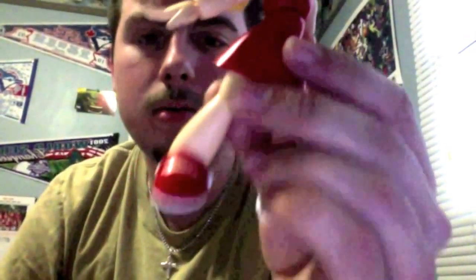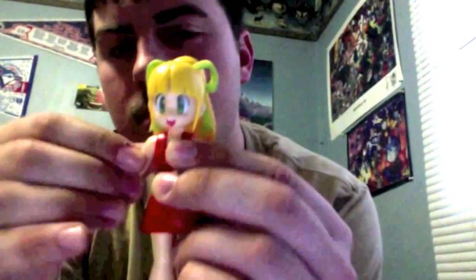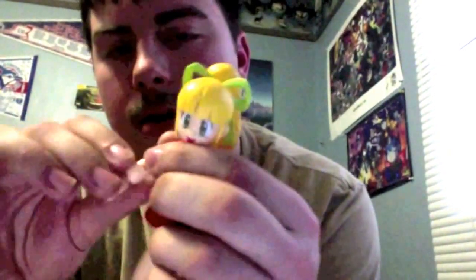But she does also pivot quite well, about as far as she needs to go. Yeah, that about does it. Arms, they do the same as Mega Man. They rotate 360. They go out, they go up, back, forth, obviously. There is a swivel at the bicep, close to the elbow. Single joint, just like Mega Man, at the elbow.